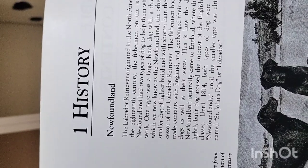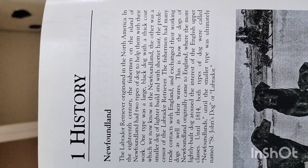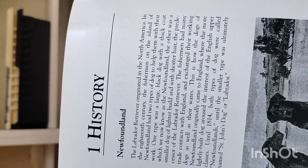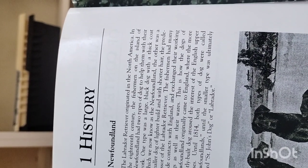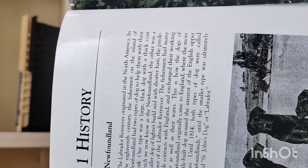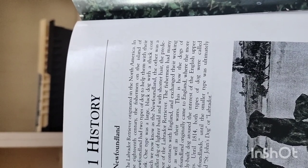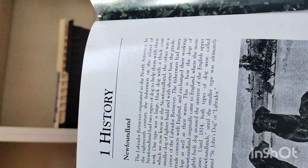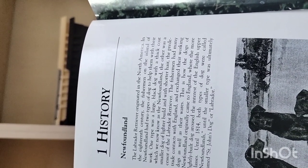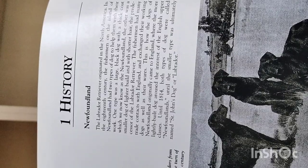History. The Labrador Retriever originated in North America. In the 18th century, the fishermen on the island of Newfoundland had two types of dog to help them with their work. One type was a large black dog with a thick coat, which we know now as the Newfoundland. The other was a smaller dog of lighter build and with shorter hair, the predecessor of the Labrador Retriever. The fishermen had many trade contacts with England and exchanged their working dogs as well as their wares. This is how the dogs of Newfoundland originally came to England, where the more lightly built dog aroused the interest of the English upper classes. Until 1814, both types of dogs were called Newfoundlands, until the smaller type was ultimately named St. John's Dog, or the Labrador.